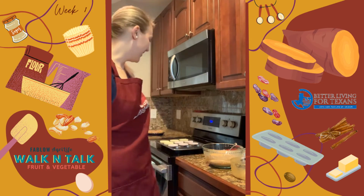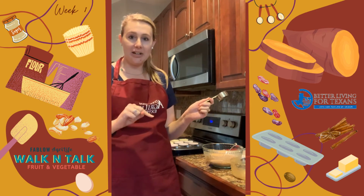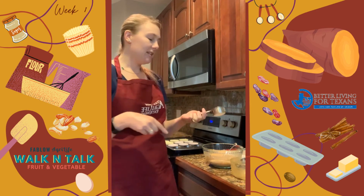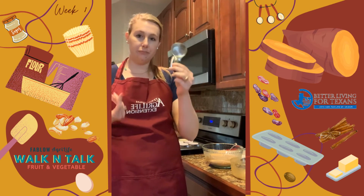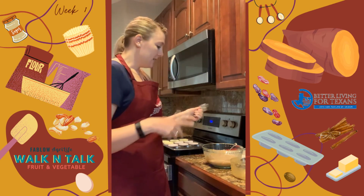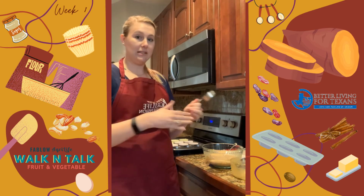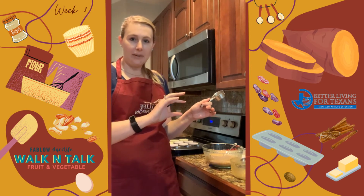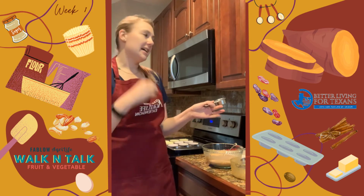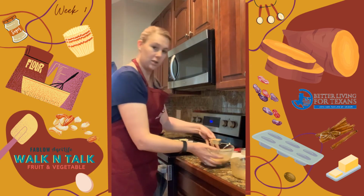And a trick I've learned to putting batter into muffin tins is go ahead and just use a quarter cup and help spoon it into your muffin tin, and it makes it a lot less messy. And so I'm not guaranteeing you won't have a little spillage every now and then, but it does help that process. So we're just going to do this. Get it just a little bit closer.